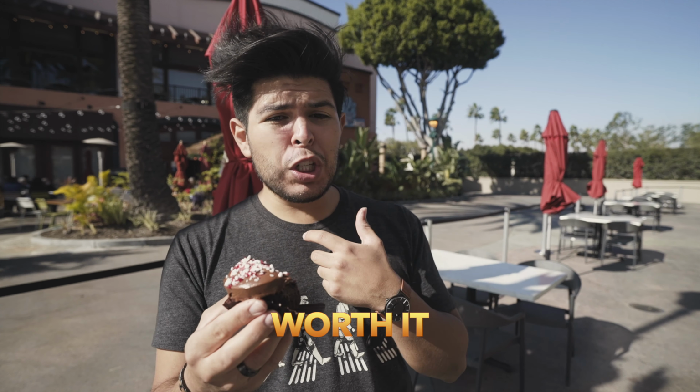This one is also like extra delicious. I like the peppermint that I added on top. Kind of has a pudding texture with the frosting. I would say this one is a worth it for me, even though I'm not a chocolate fan, which is surprising because Kenny said wait on it. I'm saying this is a worth it.